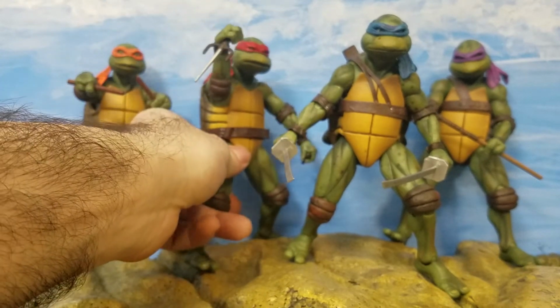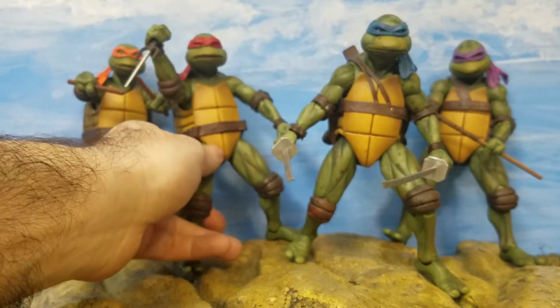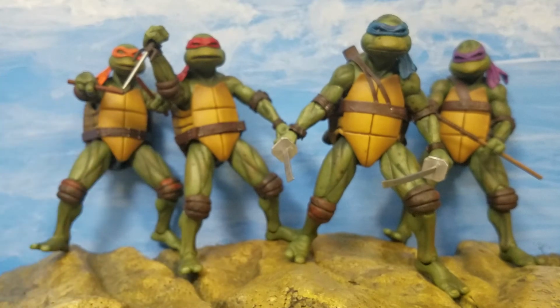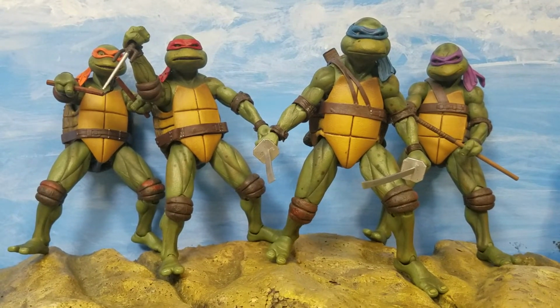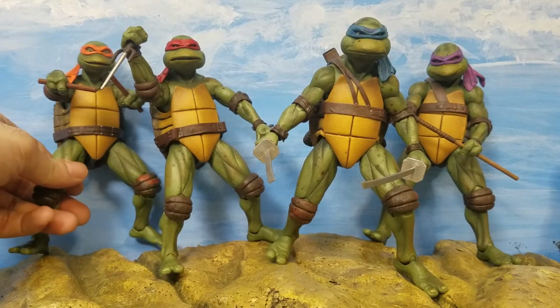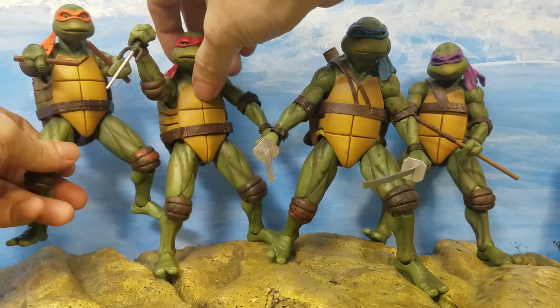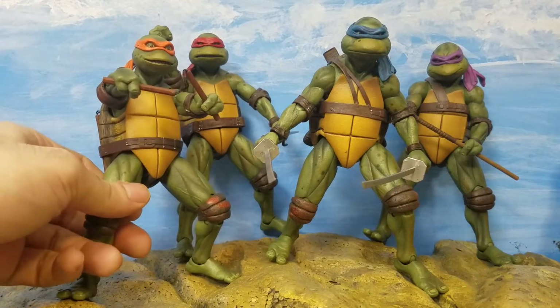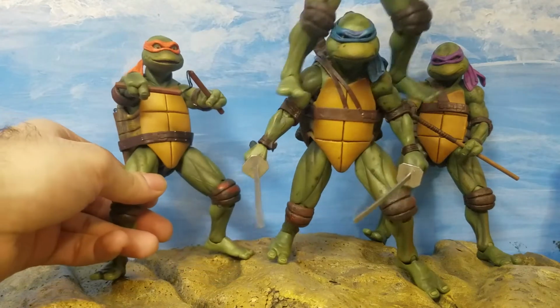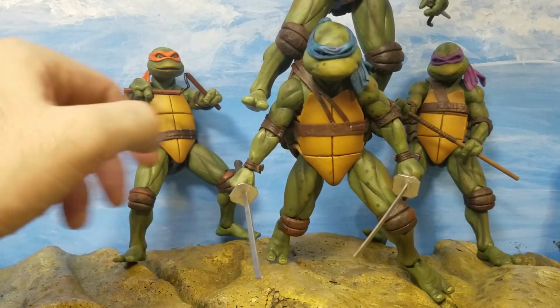If I had quit collecting toys and these came out, I would have been so pissed off I had not picked them up. But there's going to be a lot of scalpers out there. There's going to be a lot of people on eBay that you're going to find these on. I still think it'd be worth the price to get some of these, if you see like a $20 markup or even a $40 markup.